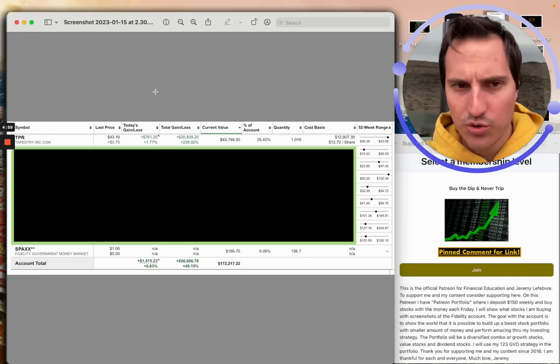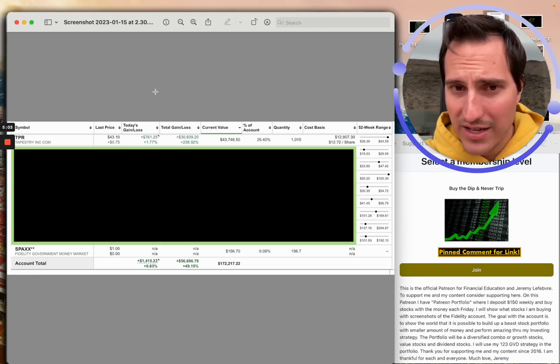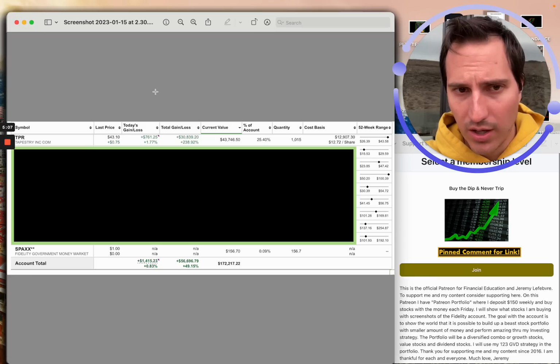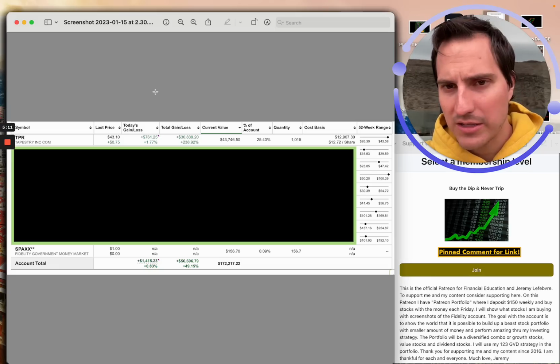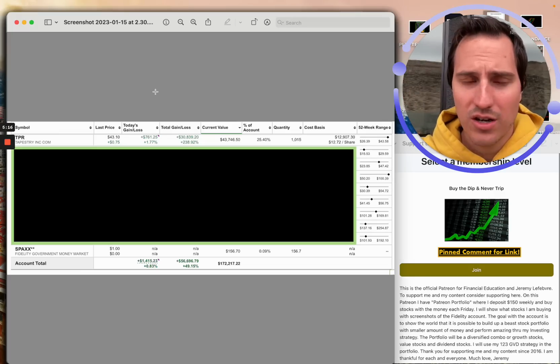This stock is up 238%. That does not account for any dividends received in this account, and this is a nice dividend payer as well. So up about $30,000 in the stock, and that's even in a down market. So it's done very, very well. My cost base on this one's $12.72. And overall, it's been a stock I've been very pleased with.